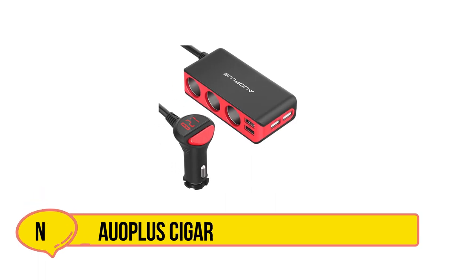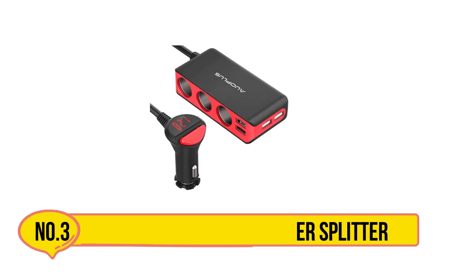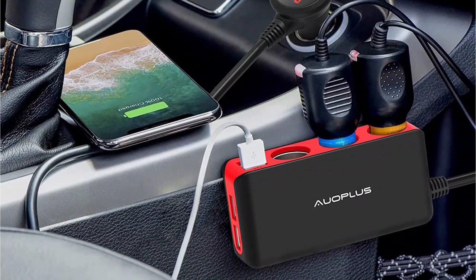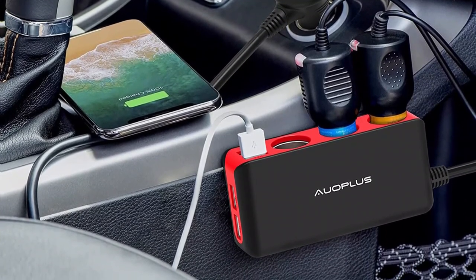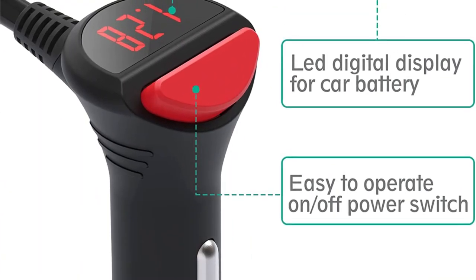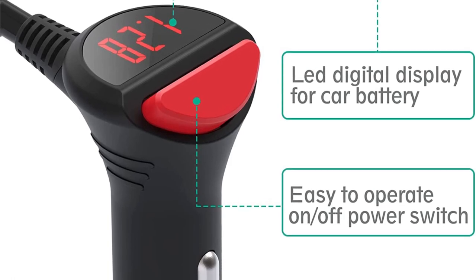Now number 3 is Opla Cigarette Lighter Splitter. The Opla 3-socket cigarette lighter splitter is one of the most aesthetically pleasing as well as practical options that we have included on this list today. From outside, the Opla 3-socket cigarette lighter splitter looks like a USB hub that you would probably have for your desktop or laptop setup. There are 3 cigarette lighter ports on the side of the Opla 3-socket cigarette lighter splitter coupled with dual 2.4 USB ports.